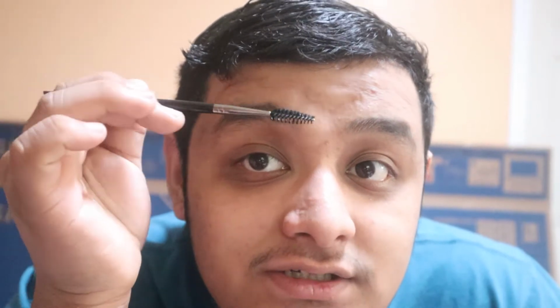Okay, so first things first, I like to go in and comb through my eyebrows with my eyebrow brush. I haven't done my eyebrows in a while, so excuse the messy, bushy brows. I just comb through them to get them up and at an angle as much as I can. Like I said, normally I have them done, but that is okay.